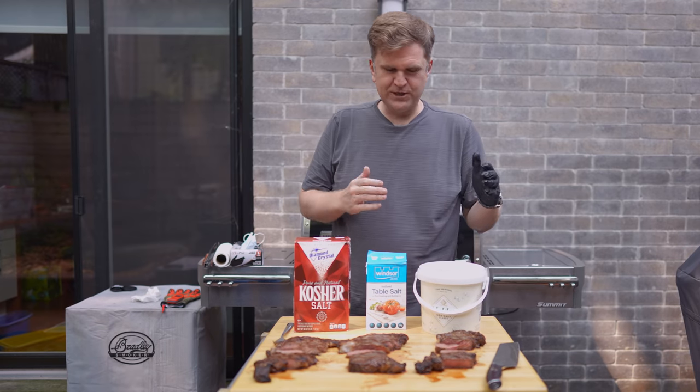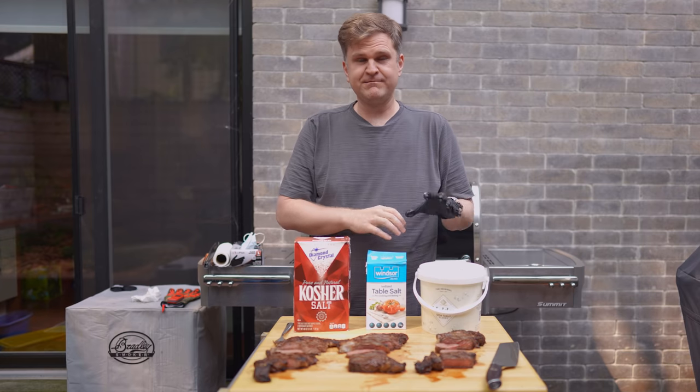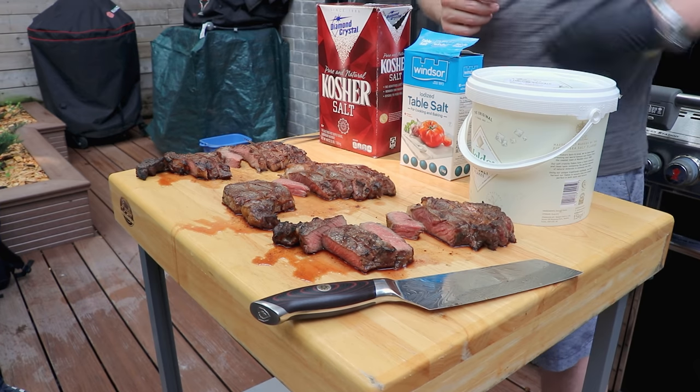So I think the first one was the sea salt, and I'm pretty sure of that because part of it was just a great flavor profile. But I think with the sea salt, there were still a few crystals that hadn't fully dissolved. And so as you bit into that steak, you could get a little hint of salt still on the surface and a bit of crunchiness from that. So I'm pretty sure that's the sea salt.